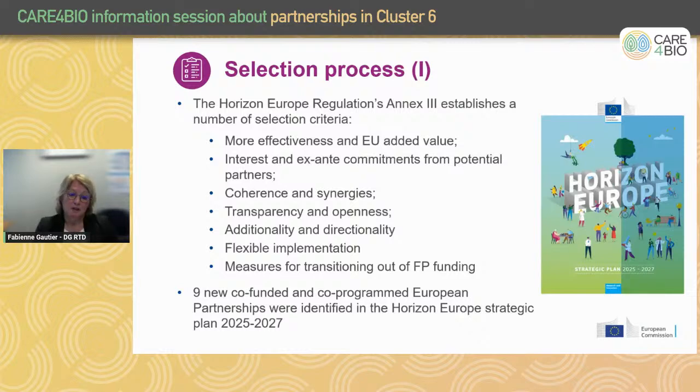Of course, we use the principles also of transparency and openness to partners, additionality and also directionality. This goes with the fact that we foresee an alignment of those partnerships' goals and strategies with the priorities of Horizon Europe, and we also wanted to make sure that these partnerships can be implemented in a flexible way, and that there are also some measures foreseen in the long run for the evolution of those partnerships once the framework program would come to an end.